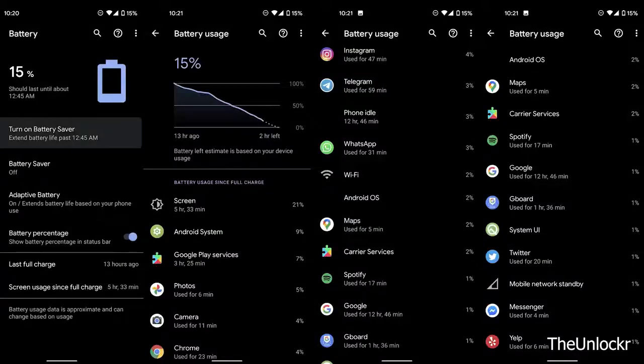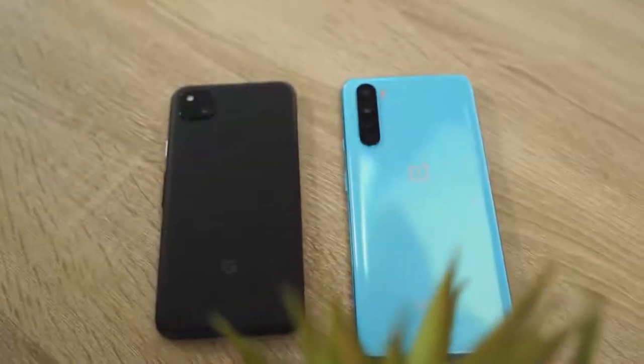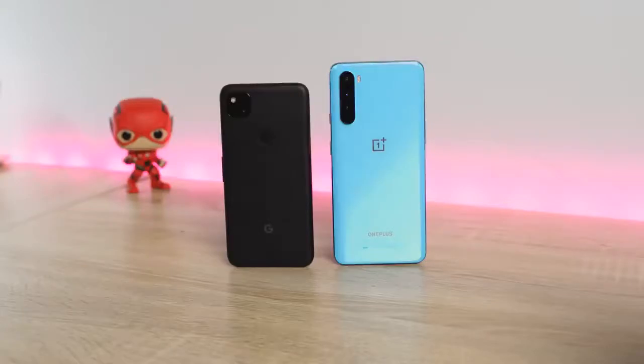But from his findings, we find out that the Pixel 4a ends at 10:18 p.m. at 16%, while the OnePlus Nord ends at 10:17 at 17%. So around the same, and they last pretty much at least a good 12 hours or so for a working day. But the difference here is that 17% of battery left on 4100 milliamps is more than 16% left on a 3100 milliamp battery. So the longer battery life will go, of course, to the OnePlus Nord.